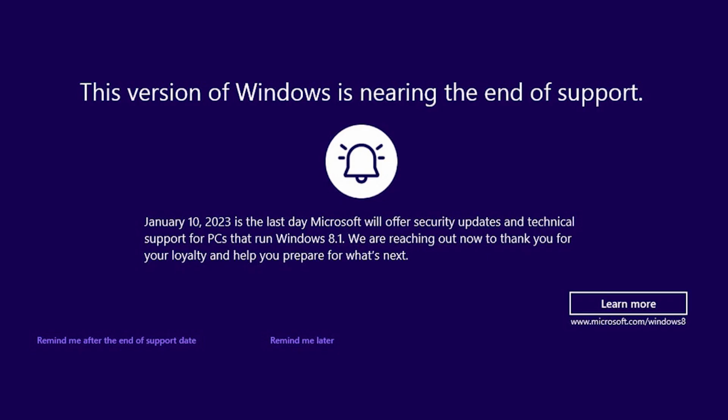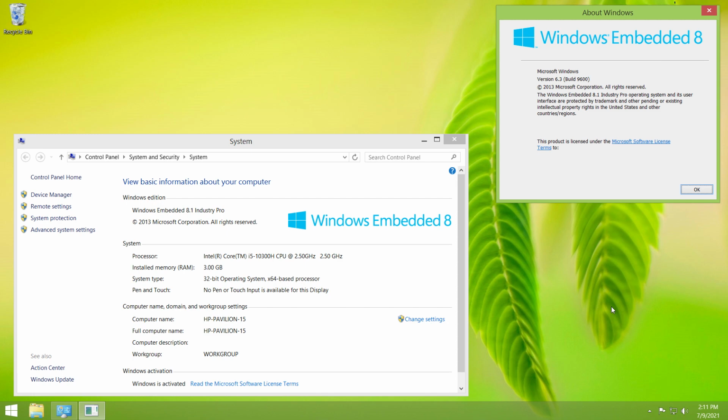As of Tuesday the 10th of January 2023, and almost a decade after its release, Windows 8.1 is no longer officially supported by Microsoft. This means that users running any version of Windows 8.1 will no longer receive free security patches through Windows Update. Although it's worth mentioning that the Windows Embedded equivalent of Windows 8.1, Windows Embedded 8.1 Industry, will continue to be supported until the 11th of July 2023.